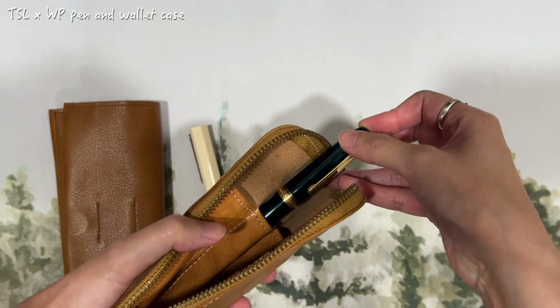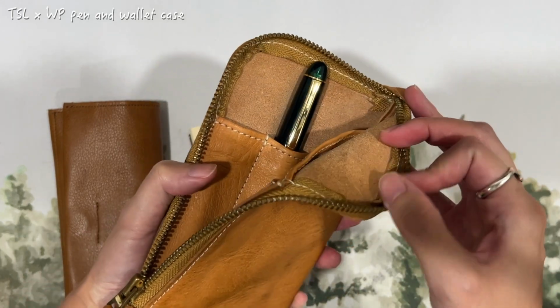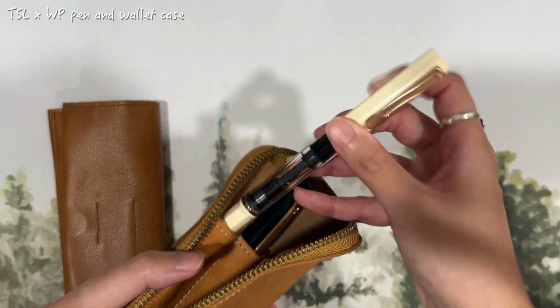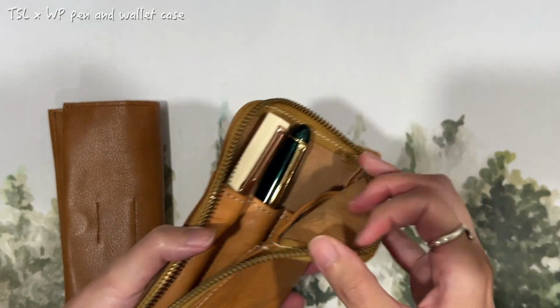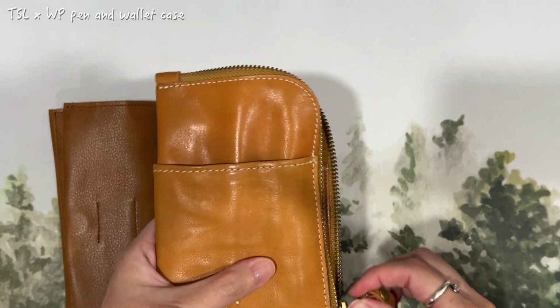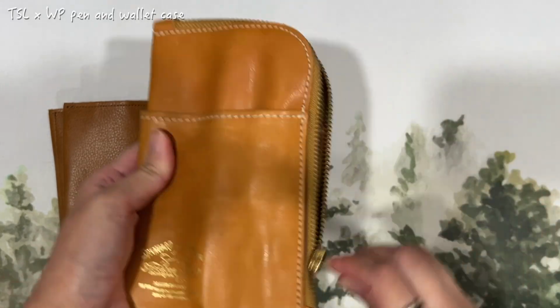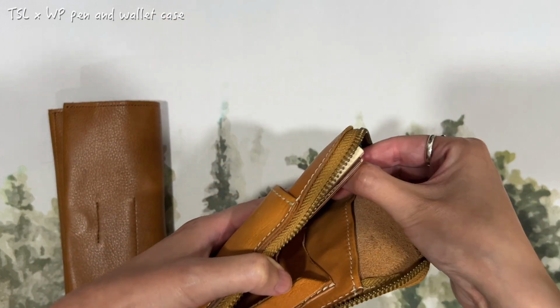And I'm just showing you here, I'm pulling from my plotter pen roll just to show you how the pens fit. So you can either put them inside where there are the individual slots, and it zips up really comfortably. It doesn't snag on the pens or anything.